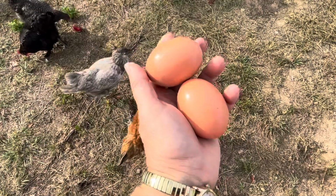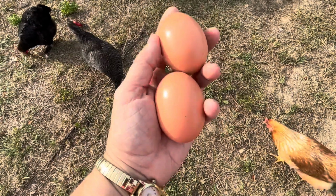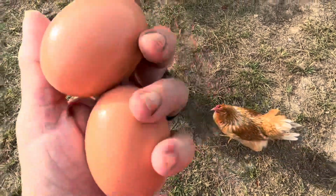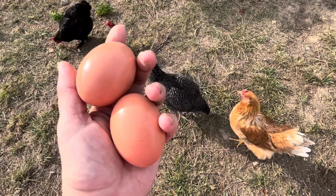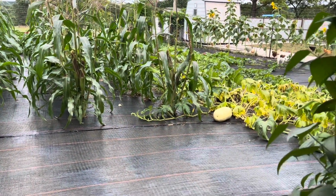Chickens love worms. Are your chickens laying more eggs than you could possibly sell or use? Then scramble some, cook it up, and give it to those chickens. Again, that is free food. So if you're not growing all this food, where could you get it?